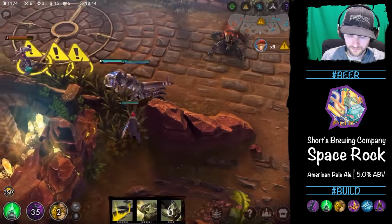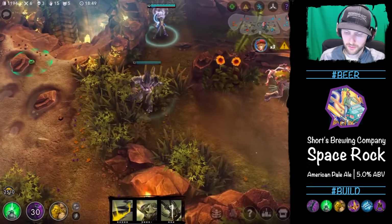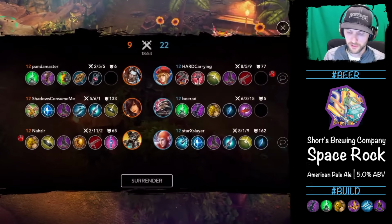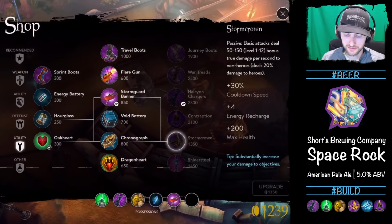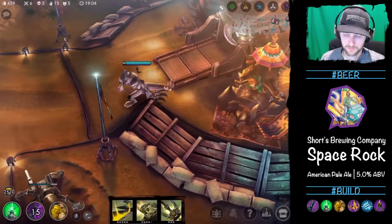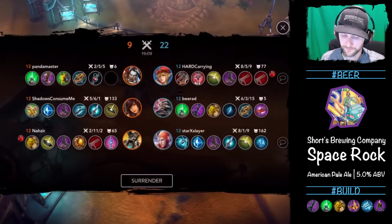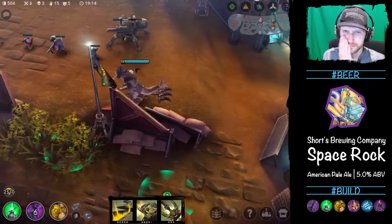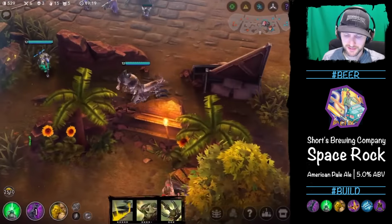Kestrel's gonna go home. Alright, well, I'll just go home. Whoops. Why is this dude so tanky, man? He doesn't have anything. He just got tank items. It's ridiculous. He doesn't even have like a breaking point or anything either. I think Arden does more damage than he does.